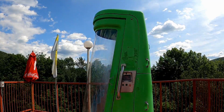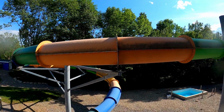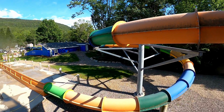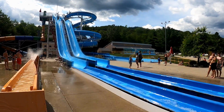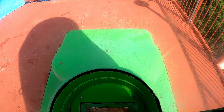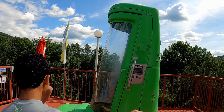The second best slide, by a slim margin, is Poseidon's Voyage. This drop pod slide is the park's most intense attraction without a doubt, and it's one of the best drop pod slides anywhere. The initial plunge is very steep, and you get a true free-falling sensation. You then whip around a fast and forceful low turn. The whole ride is a blur, and unlike some body slides, this one is extremely smooth.